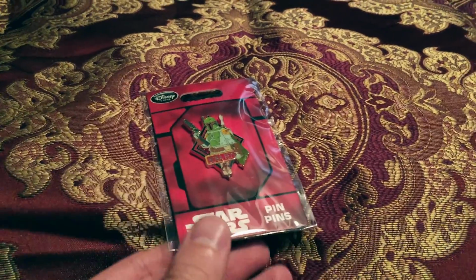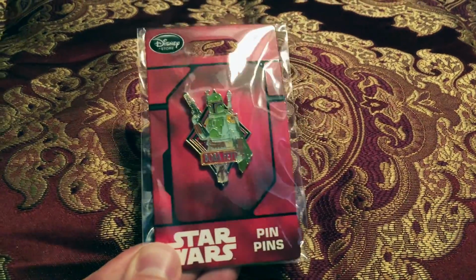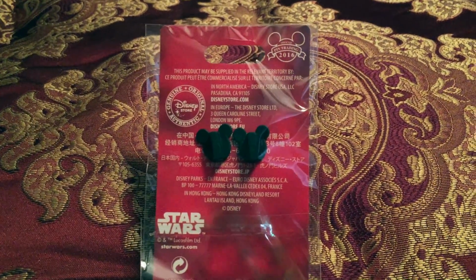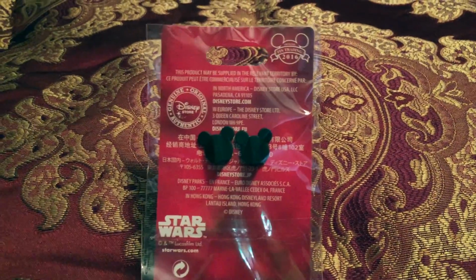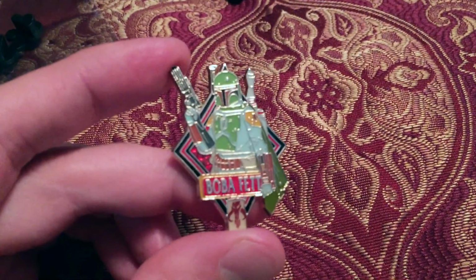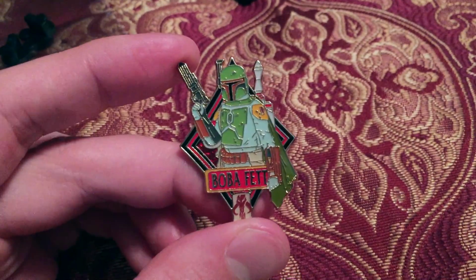So here is a close-up of the pin. Boba Fett comes in this nice little package with the card back. Here's the back, two Mickey backs on it. Official Disney Store pin. It has the Disney Pin Trading 2016 logo up in the right-hand corner. Here it is off of the card. Nice size pin. Nice color.